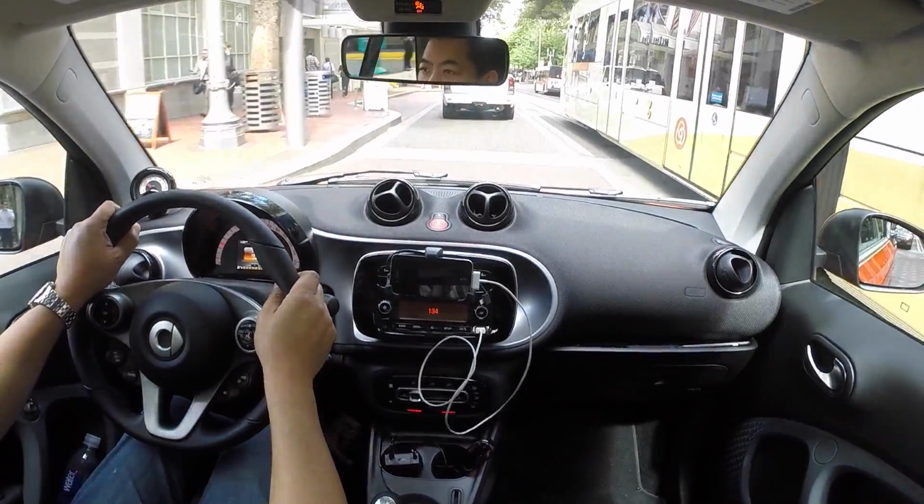Okay, there's one thing that I do remember, as well as this being a very popular car for people to look at when you're driving down the street, and that is for the old version of the Smart car, it wasn't that great to drive.